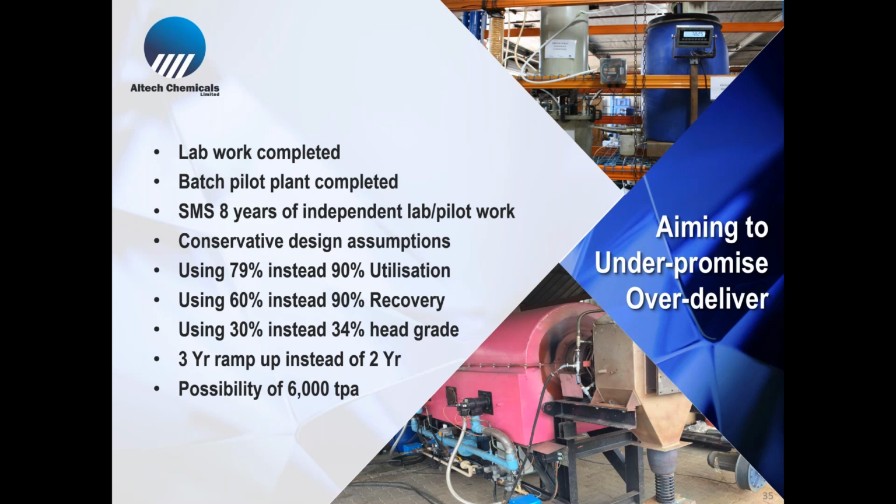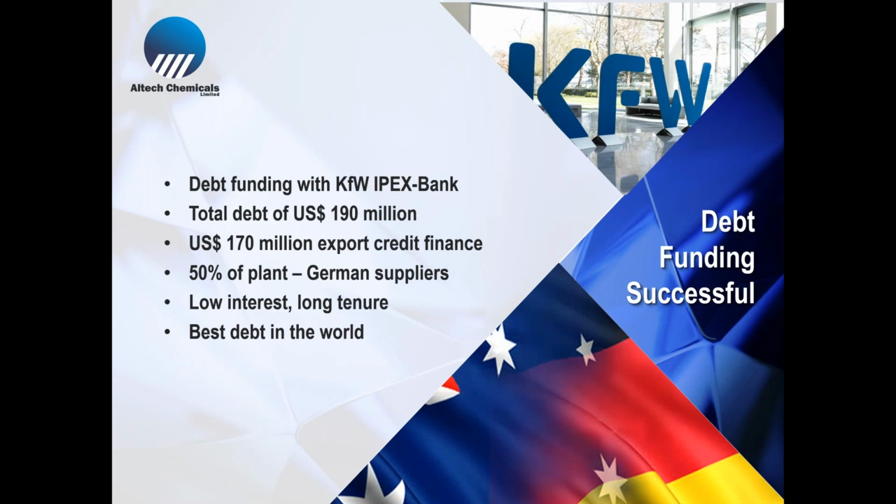We have now closed the senior debt funding from KfW IPEX Bank. As you know, it's a German government bank. The total senior debt is 190 million, of which 170 million is export credit finance.